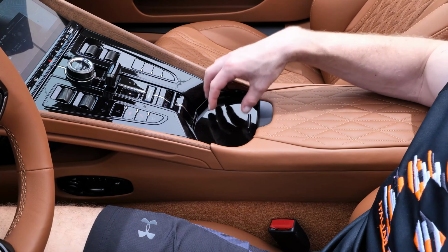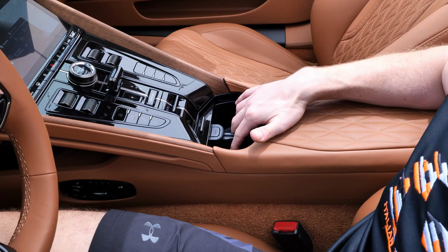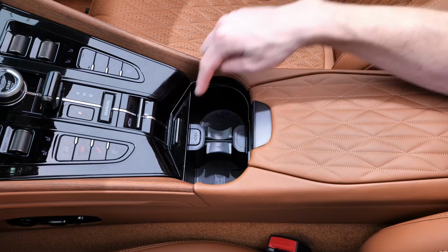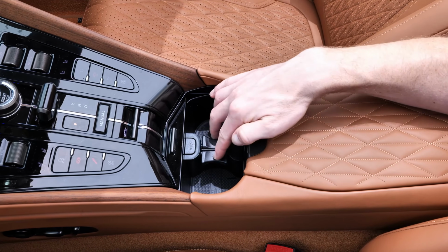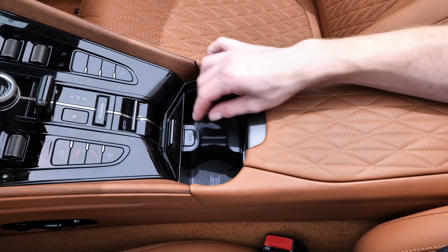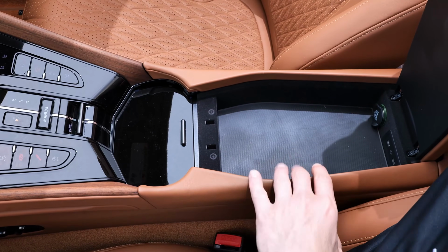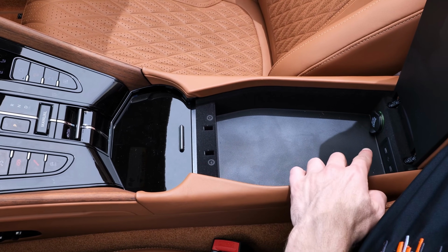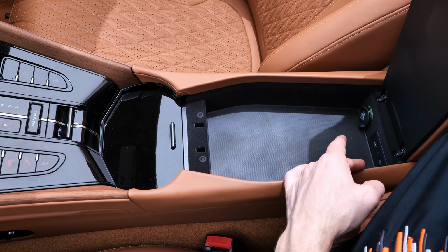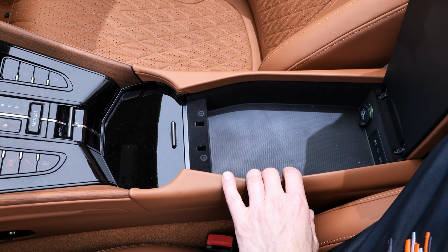You got this cover over here that's in gloss black, but if you open it up, it shows basically two cup holders that you can also switch in terms of size. So you want to make it bigger, you just push it down and you're good to go. And then you can close it up. And then of course you have your middle compartment over here that has a 12-volt outlet, like a cigarette style 12-volt outlet. And you got two USB-C plugs as well for any type of connectivity that you want.